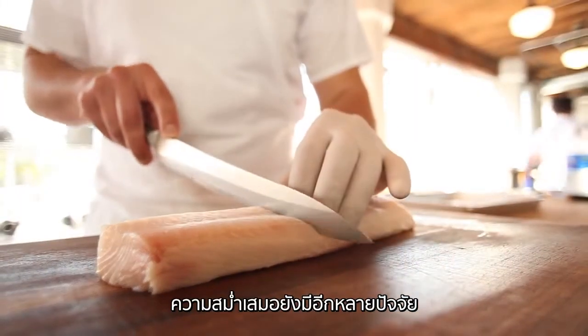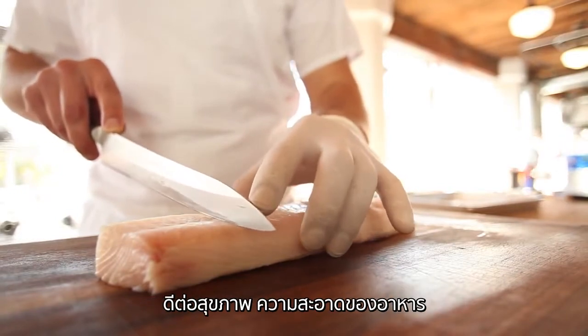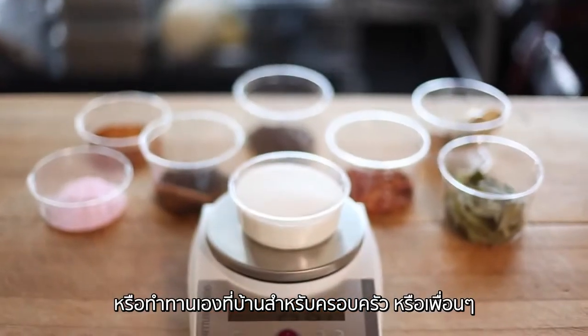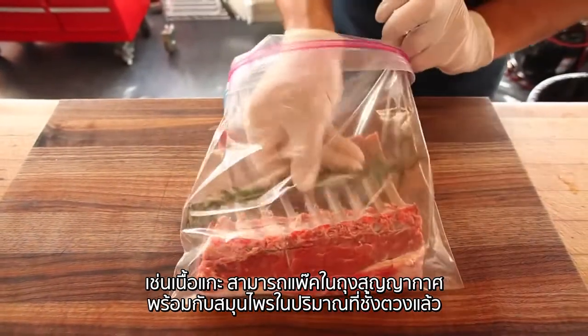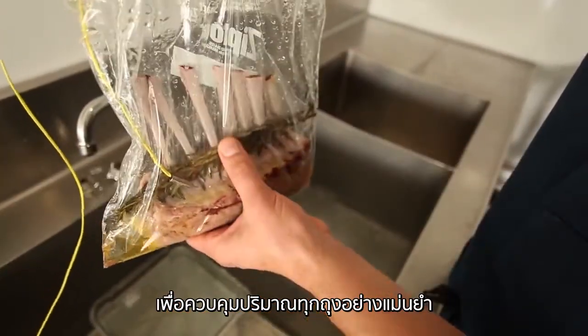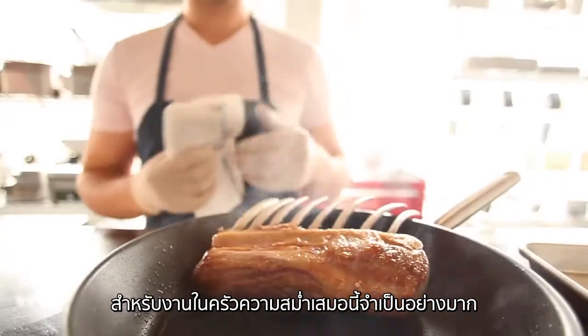Consistency comes in other forms too. Portion size, product quality, healthfulness, and food hygiene, all important whether you're cooking in a busy restaurant or at home for your family and friends. Achieving this kind of consistency is one reason we prefer to work with scales. Lamb chops, for example, can be packaged with measured amounts of herbs and spices before they're sealed. This ensures accurate portion control as well as consistent results. In the professional kitchen, this is invaluable.